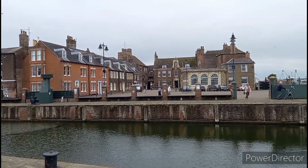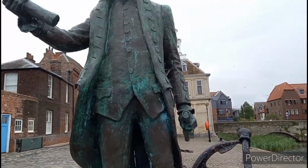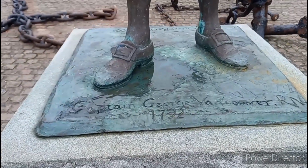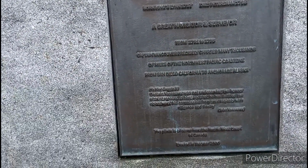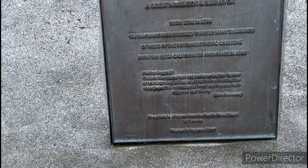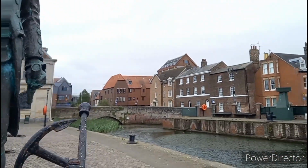Here we are then, down on the dock side. Very lovely it is too. And I found this chap here. Fine looking gentleman who was Captain George Vancouver, who in the 1700s, 1791 to 1795, charted many thousands of miles of the Northwest Pacific coastline from San Diego to Anchorage, Alaska. And this stone, the plinth, is from Canada. There we are. He mapped all that area.